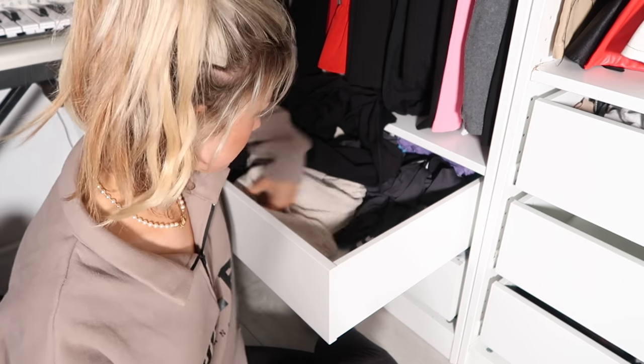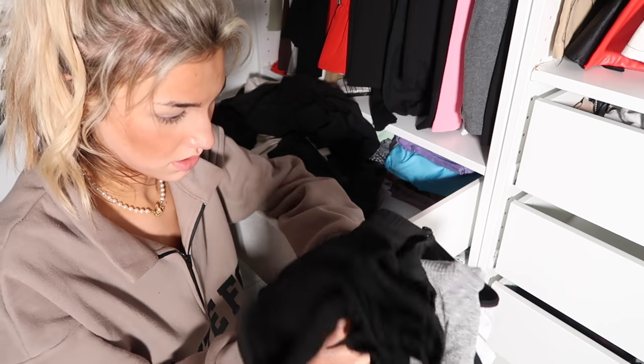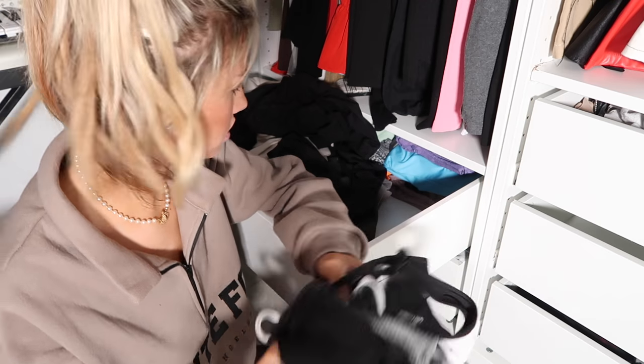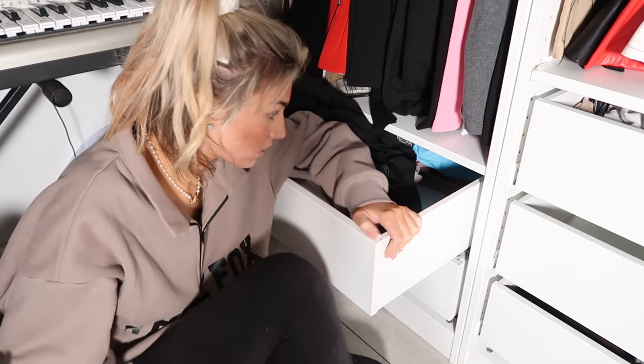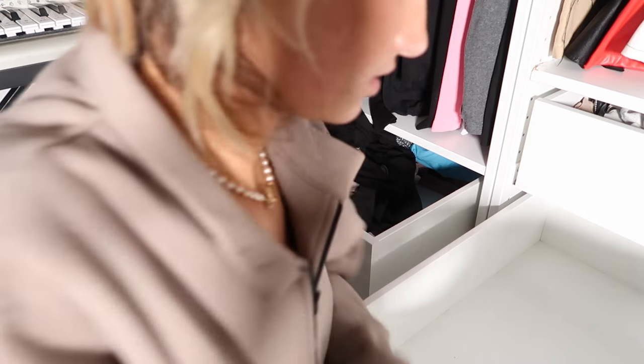Joggers. I keep them. So much gym wear, to say that I don't even go to the gym. But in fact, what I'm gonna do, because I sorted this out not long ago. Hold on.